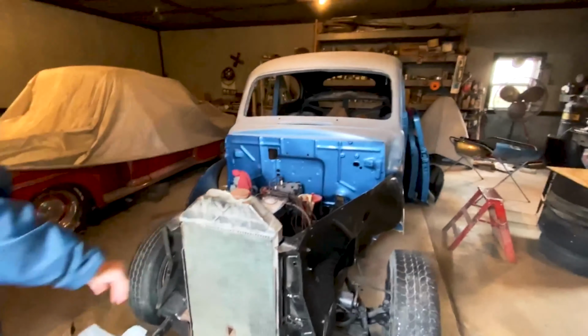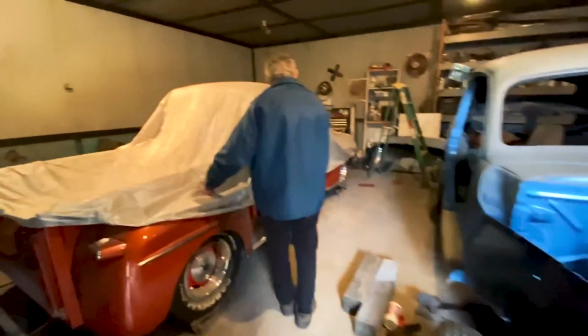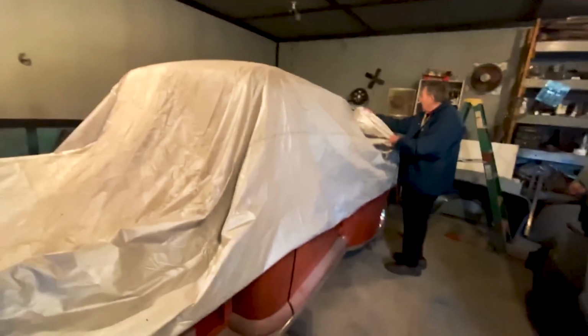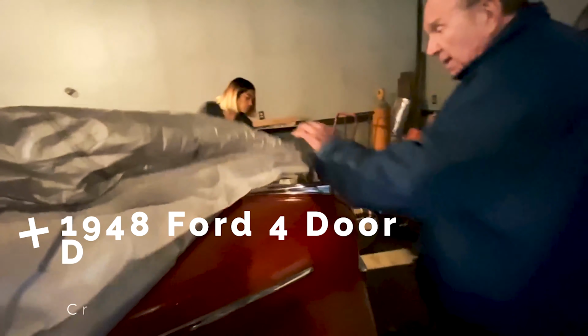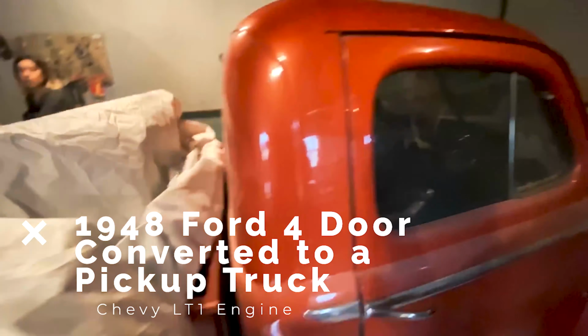Here's the sharpest truck in the country right here. I don't care what anybody says. Wow. Watch out, because you got to look everywhere you look. This was a 48 Ford four-door sedan. And we cut the back part of the body off behind the front seat, and we made a pickup truck out of it. Oh, wow.